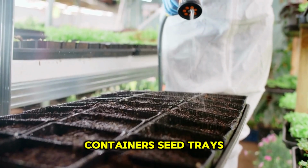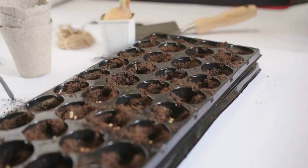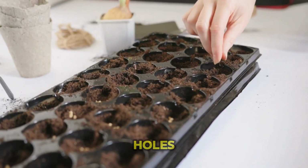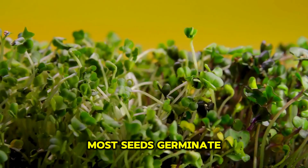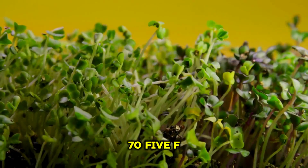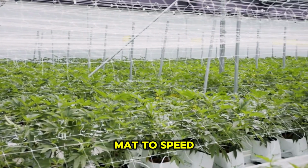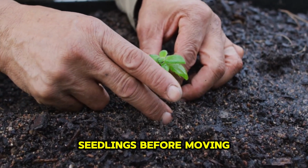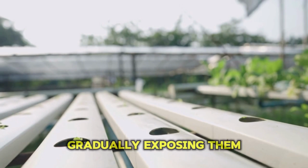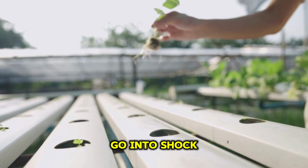Use the right containers: seed trays, small pots, or even egg cartons work great. Just make sure they have drainage holes and keep seeds warm. Most seeds germinate best at 65-75 F. If your house is chilly, use a heating mat to speed things up. Transplanting tips: harden off your seedlings before moving them outside. This means gradually exposing them to outdoor conditions so they don't go into shock.